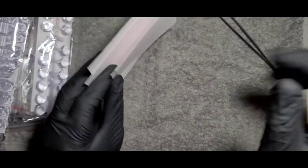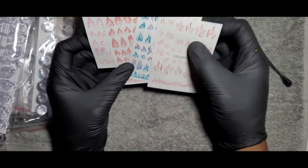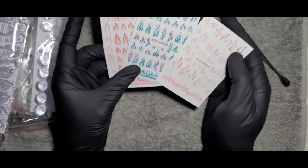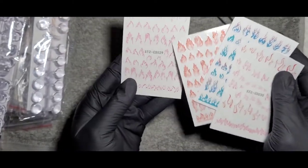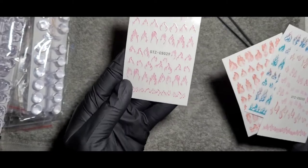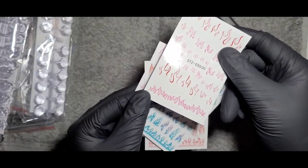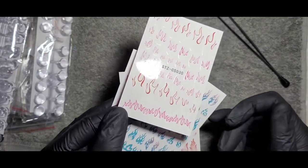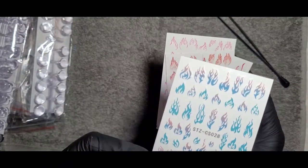Yes, it is. Oh, they got different colors. Oh, yes, I like these. No, I do not own these in my collection, so I like that. These are white with pink outline. This one looks red, but it is red with pink here, and red and pink down here. You can see. And then these, I don't know if they look SHEIN's.